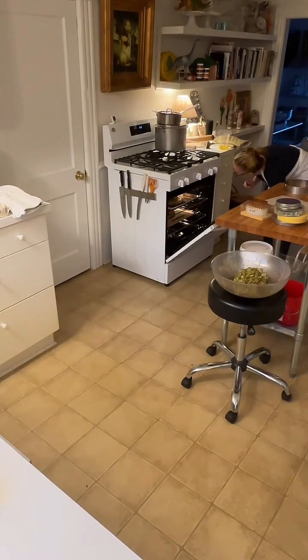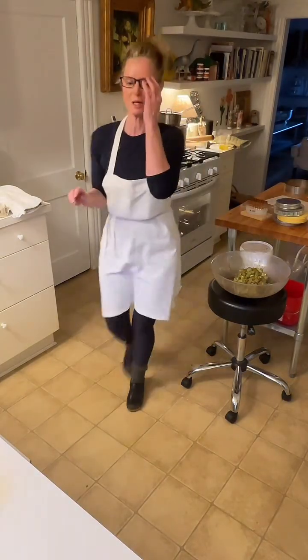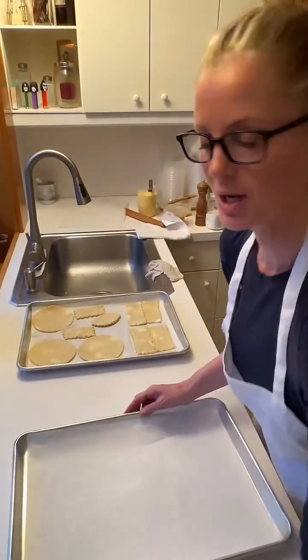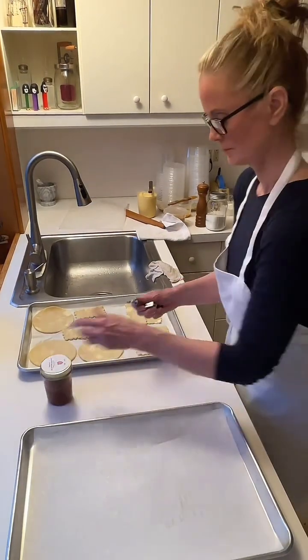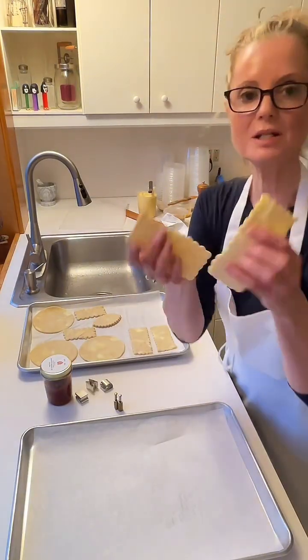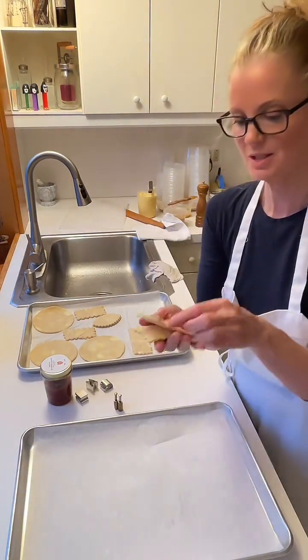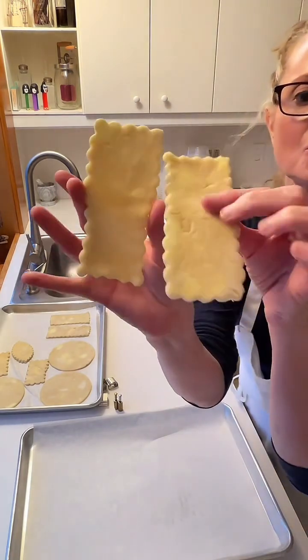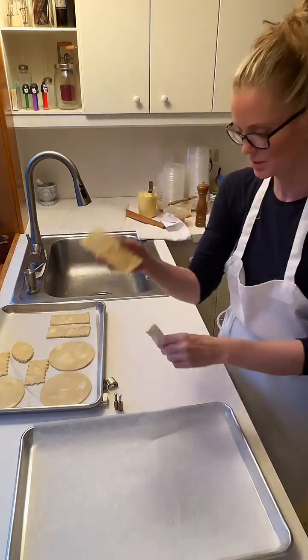All right, well, it's looking good. I'm sad about the rhubarb galette. It's not as pretty as it could be. Here is what I do with these hand pies. Get some jam. So you take 2 pieces that are similar size, and you want to take the prettiest one on the top. This one's a little cracked, so I'm going to put that on the bottom. This will go on the top.